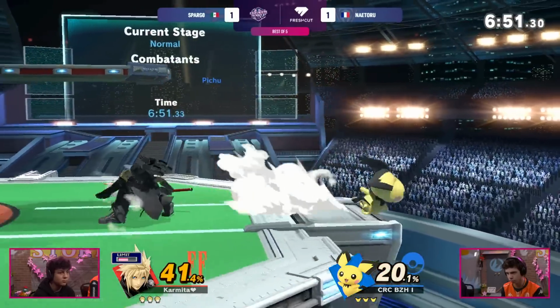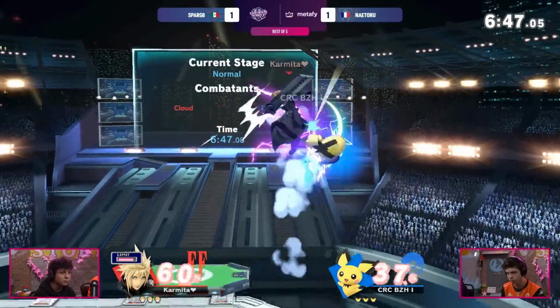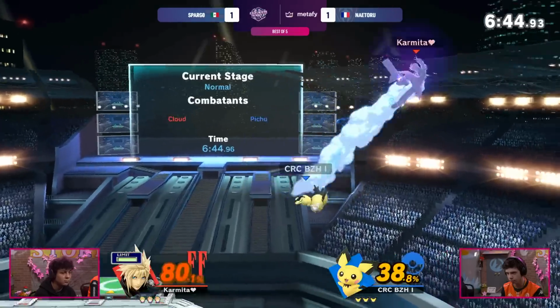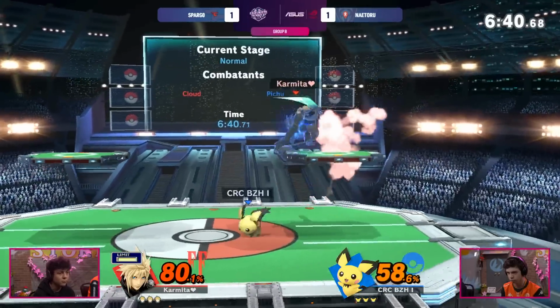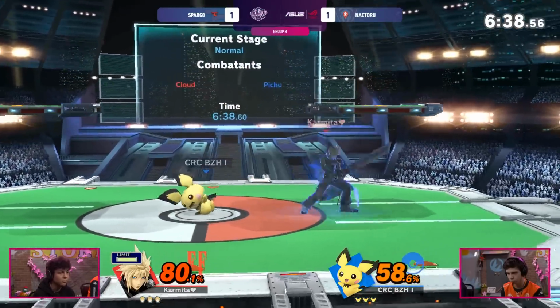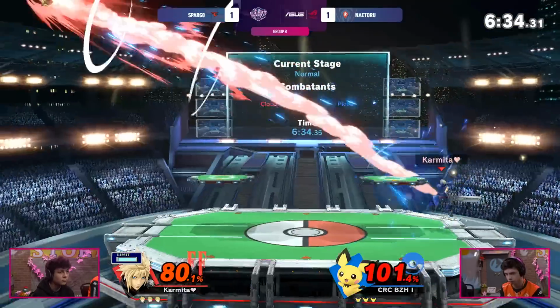Okay. Jump. Yeah. And notice how Sparg0 keeps getting this free reset and damage every time NaetorU swings at the ledge. He's just doing a double jump up air. If NaetorU starts sort of fishing for that, because remember, he parried it into a kill earlier, if he just waits for it, he might be able to get another stock for free. Oh, my. Oh, gorgeous.